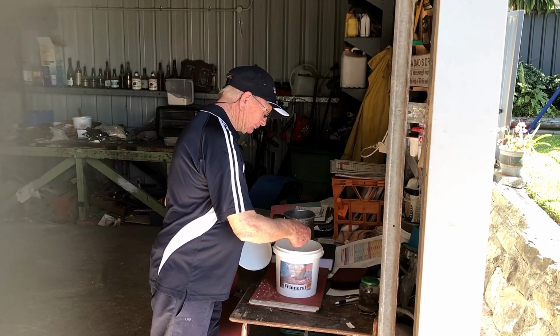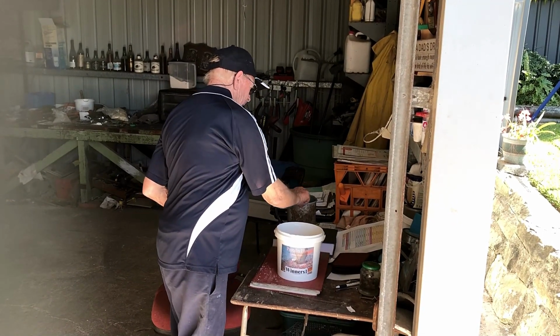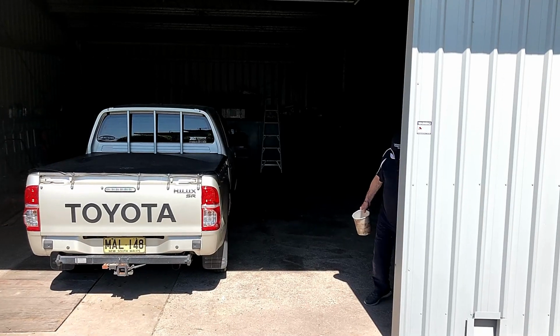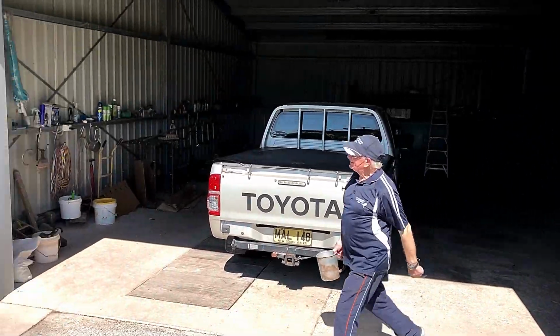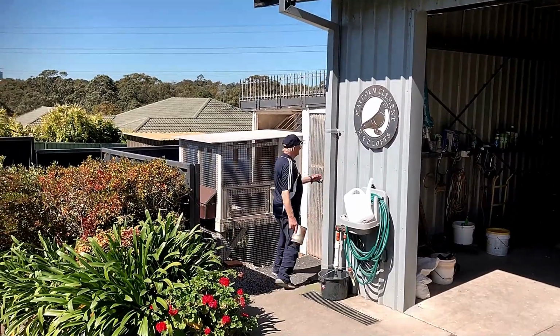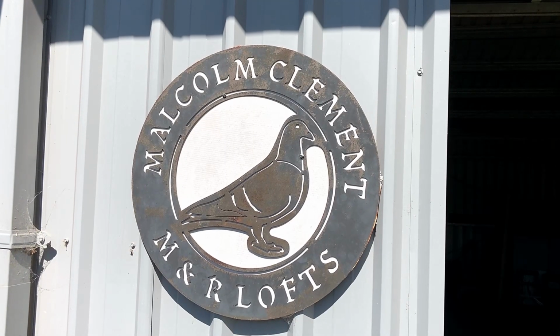Protein Plus is a product that we started using in our stock loft as a trial a couple of years ago. We were interested in how we could ensure that when our youngsters had those last few days in the nest, and as they went into the race loft, they didn't lose any body condition. We found the product was particularly helpful with that.